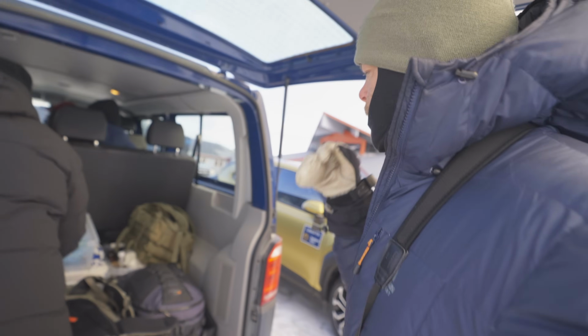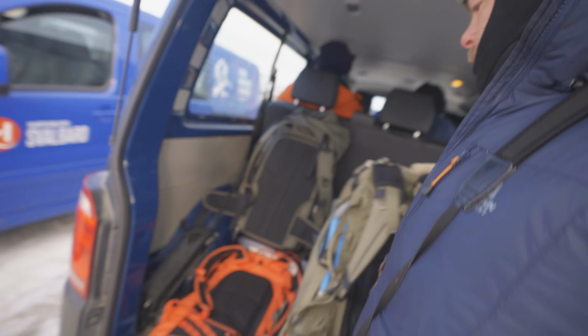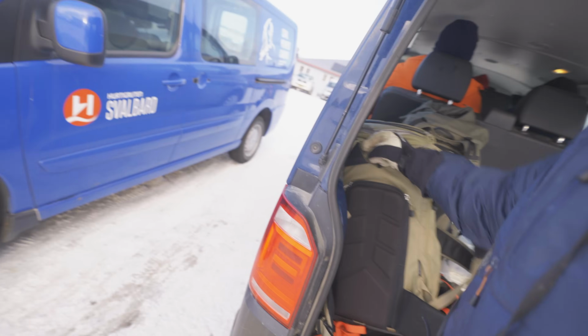The challenge today is that the weather forecast is not that good. It's quite windy and it's going to blow a lot more today. We are now being in Svalbard for one day.